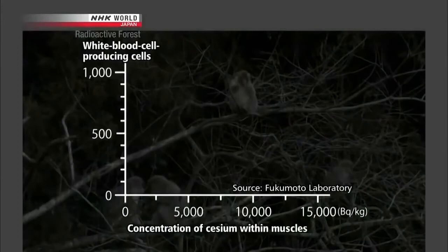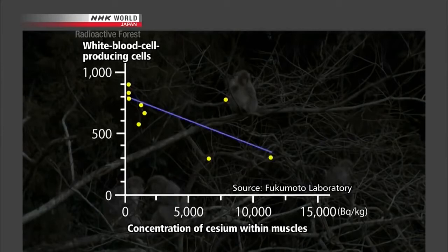This graph shows the results of detailed analyses of 9 adult monkeys. A straight-line correlation was drawn based on a statistical analysis of the data. When the concentration of cesium was higher, there tended to be fewer white blood cell-producing cells. The number of samples is still small. And at present, Fukumoto says he cannot determine if this is because of the impact of radiation exposure or not. In addition, this tendency has not yet been observed among young monkeys.